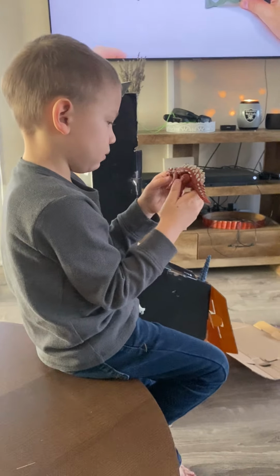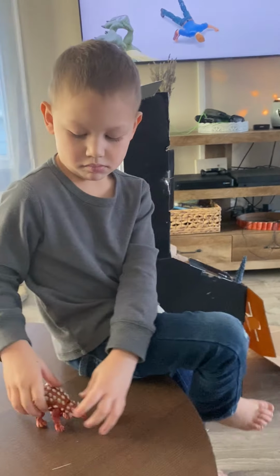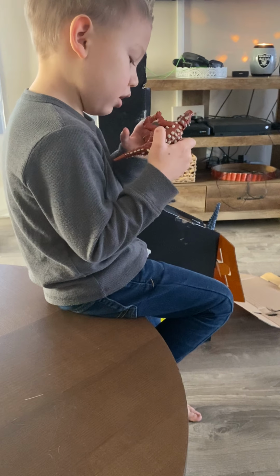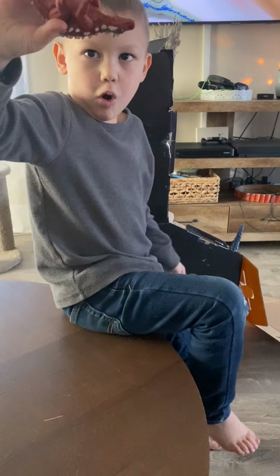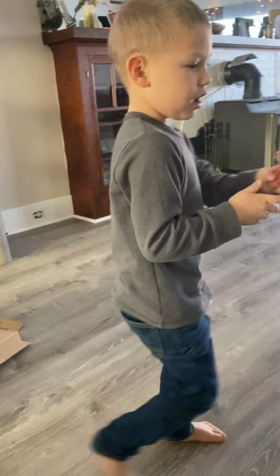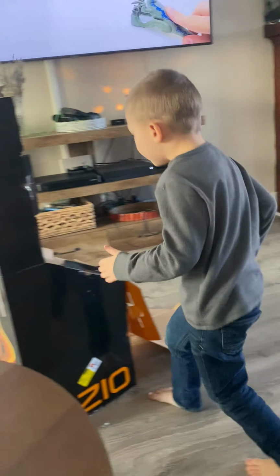What does he eat? Plants. And he walks on how many legs? Four legs. So he's a? One, two, three, four. He's a quadruped. Oh, okay. Who's next?